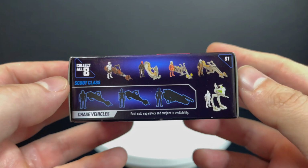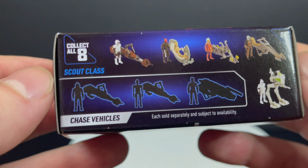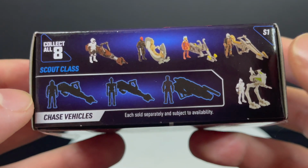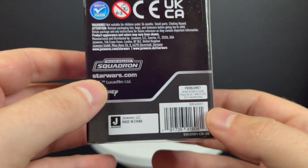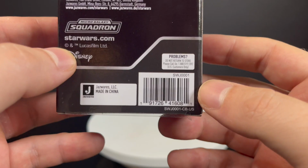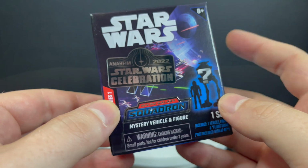Now, I'm not a big fan of blind boxes. I'm going to be quite honest with you. It's not exactly my cup of tea, but this is how they're going to be doing these smaller, scout class figures. There are 8 to collect. There are several chase figures. We'll see what I get. I wouldn't mind the IG-88, to be honest with you. Here's the barcode as well. Great artwork all over the box, utilizing their toys for the artwork. That's pretty cool too.